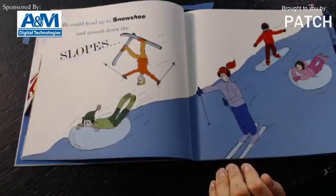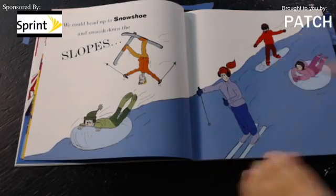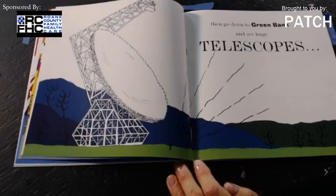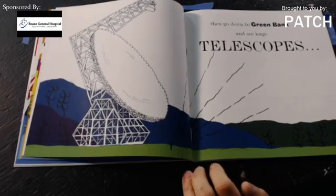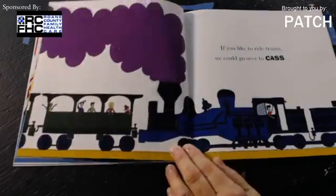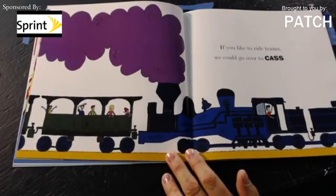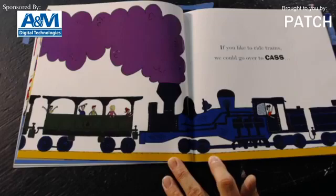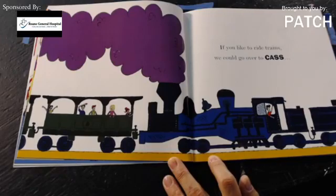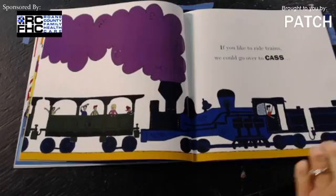We could head up to Snowshoe and swoosh down the slopes. Then go down to Greenbank and see huge telescopes. And it's huge, and if you ever see that, you'll be like, whoa, that is super big. If you like to ride trains, we could go over to Cass. Now this one is really, really hard to see, boys and girls. Even if I had to have a flashlight the first time to see it. And, well, with the lights and my old brain, I can't remember where it is. But it is a hard one to find on that page.